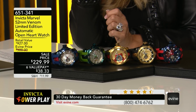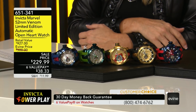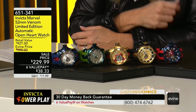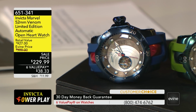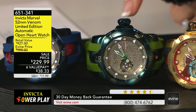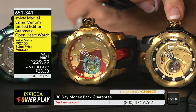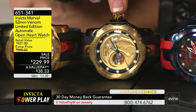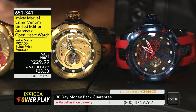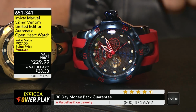So we did something historic when we launched this piece on the ship. It was the first Venom that we had in the Marvel line with the NH38. So you have that really cool open heart complication. Captain America at the 9 o'clock. Hulk. Iron Man. Loki, right? There's Loki. I like the dial on that. It was the introduction of the Loki. So this is the only watch we've ever done with Loki. And last but not least, Spider-Man.